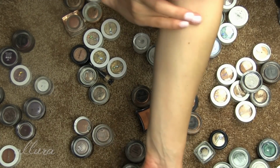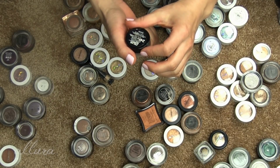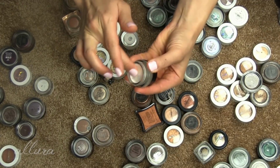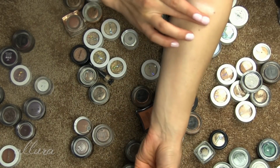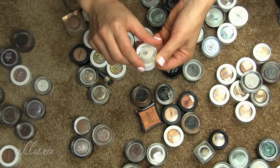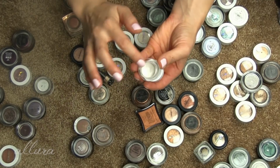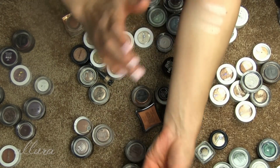Not sure if I like that texture. We have Maybelline Color Tattoo in the shade Too Cool. Pretty dried out. We have e.l.f.'s in the shade Pearls of Wisdom. I wish these openings were larger, to fit the rest of the jar.